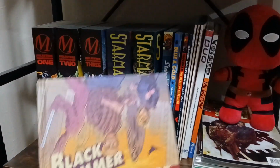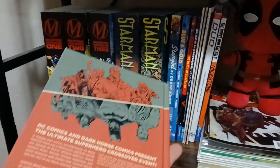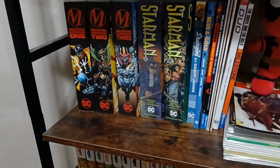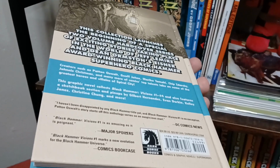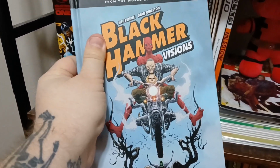Also, I have tucked away Black Hammer/Justice League right here. There's the hardcover trade paperback right there, as well as a trade paperback version of Black Hammer Visions. This is just a bunch of short stories by different creators in the Black Hammer universe.